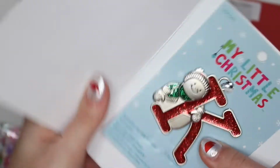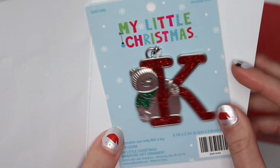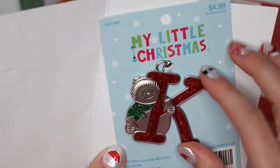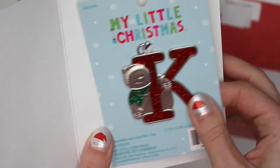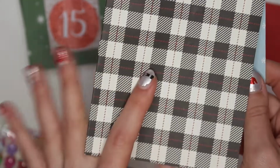Wait, how do I open this? Oh, it has a cute little K. Oh, little gift ornament. That's really cute. Thank you, Sharon. I love it. And I love this card.